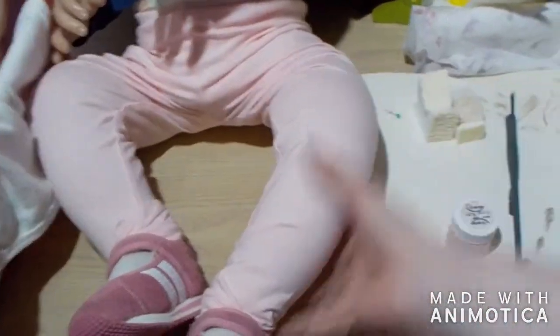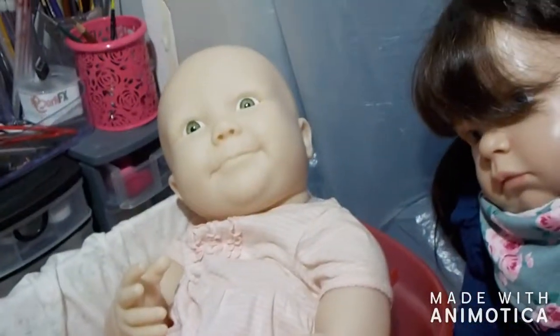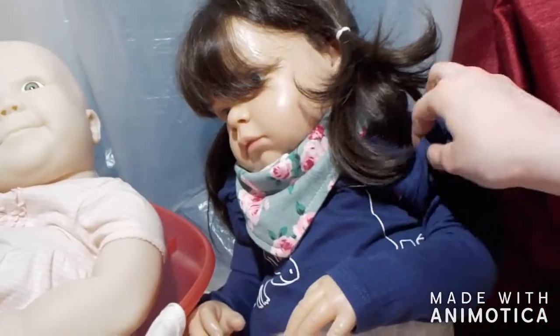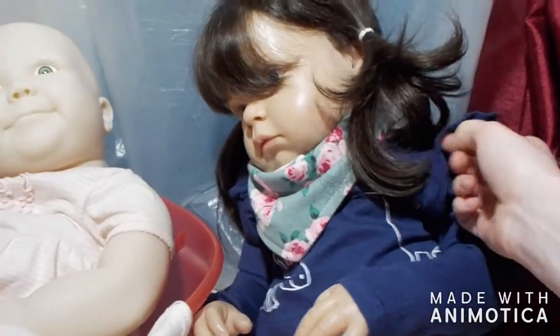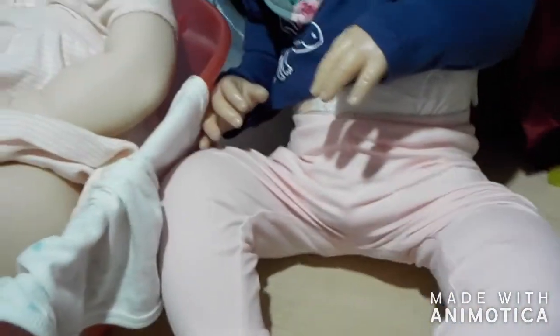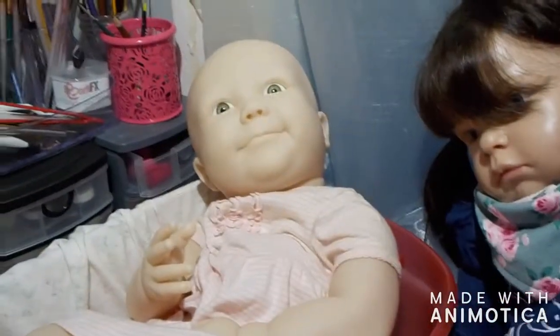Hermione has slimmer limbs. She is much more chunky. So you can tell that she's definitely meant to be younger than this kit. But they are relatively pretty close in size. Hermione wears anywhere from 12 months to 24 months in tops, and then strict 24 months for the pants. I put a pair of 6 to 12 months pants on her, and they fit her perfectly.